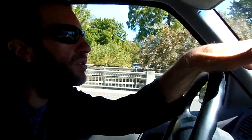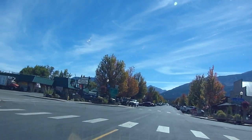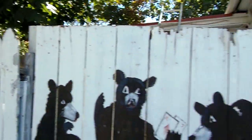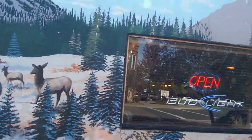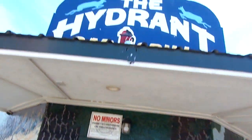Apparently this area is compared to Switzerland, the Alps of Oregon. It's supposed to be really beautiful. You can see up ahead there, the peaks get a little more dramatic. Check this out, some cool murals. This is a bar here. Hydrant. Bar and grill.